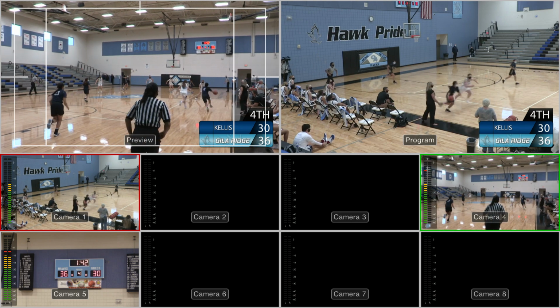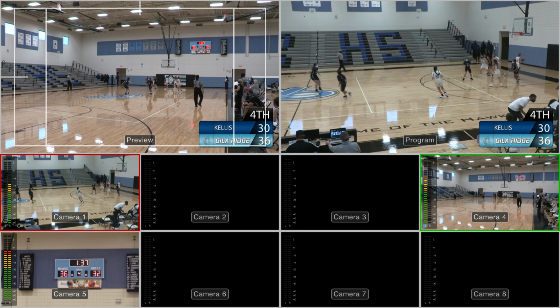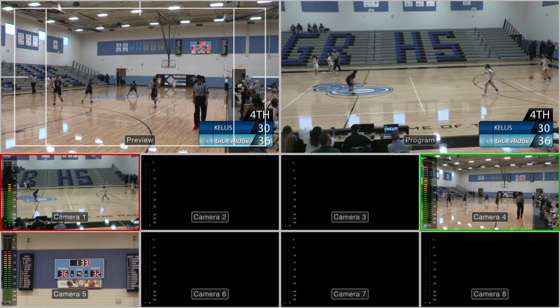Number 23 looks to inbound. She finds X Garcia. Garcia guarded by Binder. Oh, they find Basenti up at the front of the court. Basenti with the easy layup for two. She puts it in, cuts the lead to four.